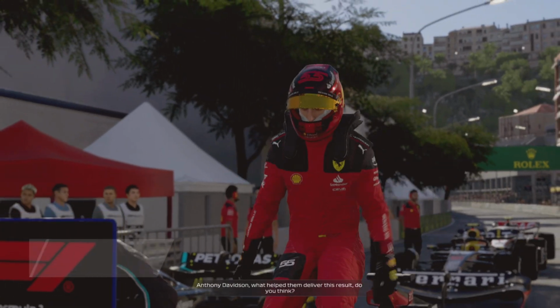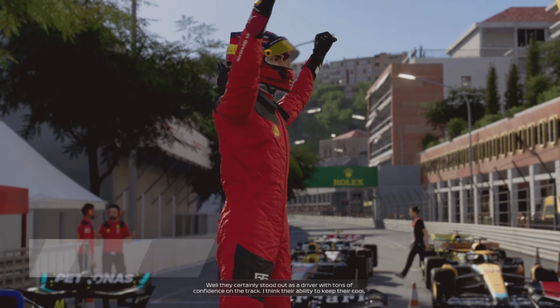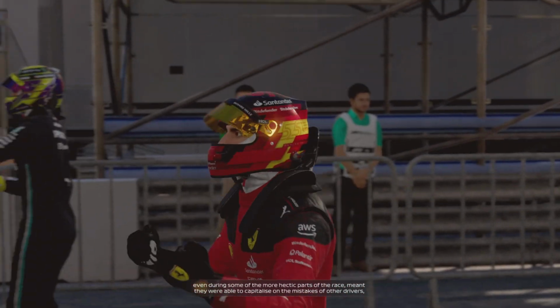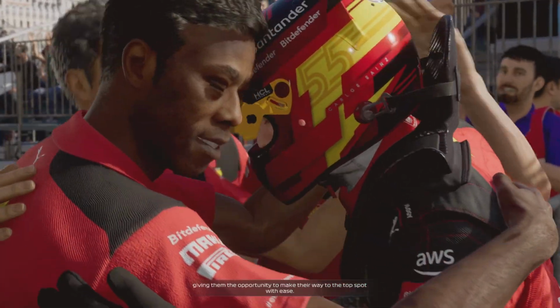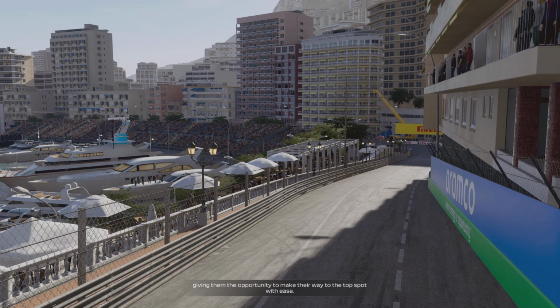Anthony Davidson, what helped them deliver this result, do you think? Well, they certainly stood out as a driver with tons of confidence on the track. I think their ability to keep their cool, even during some of the more hectic parts of the race, meant they were able to capitalise on the mistakes of other drivers, giving them the opportunity to make their way to the top spot with ease.